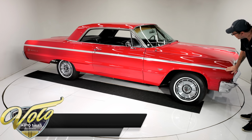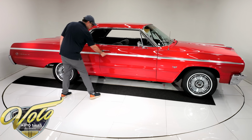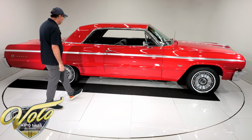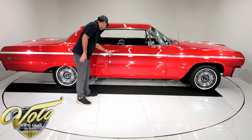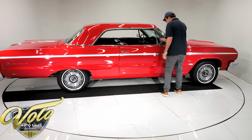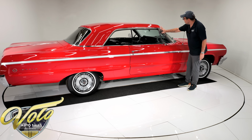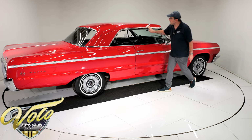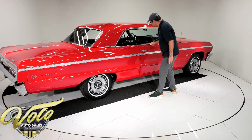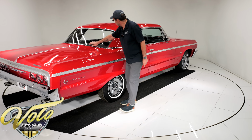The Super Sport has this machine turn trim down the sides here, and it's all looking really good. Door handle is probably an 8. It's smooth, but probably original. New dual bow tie mirrors. They look new and in great shape. All this is shiny and straight. All real nice, fits nice, no issues. All the trims looking really good.